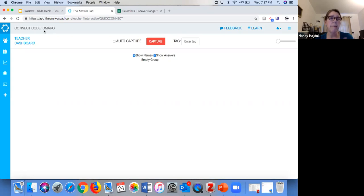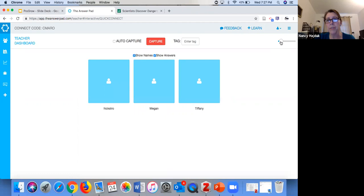It's C-M-A-R-O, looks like Camaro without the first A. And the second one is not an E, so never mind. But there's the connect code. And the next screen is going to ask you for a name. For this demo, you may use any fun name you want. Megan's already in. As soon as you get in, you're going to see your name pop up on my screen, which is fun.